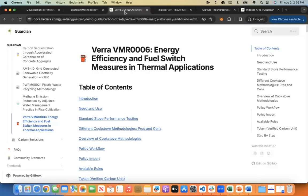In addition to this, we have also updated our documentation. When you go to docs.hedera.com and under the demo guide, you can actually look at VMR0006 policy step-by-step process and complete documentation.